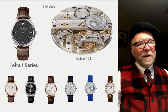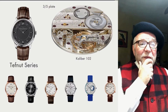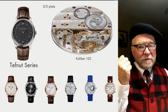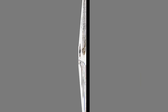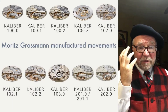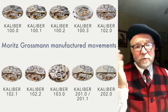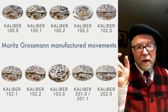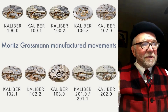All right, the last thing that I want to talk about is the number of movements that Moritz Grossmann has. It has a huge number of movements for this little company that started in 2008 and didn't have its first watch until 2010. But these are all of their manufactured movements, every single one of them, which is saying a lot.